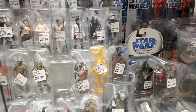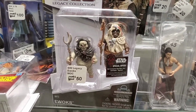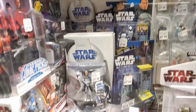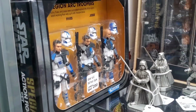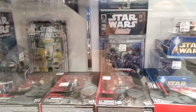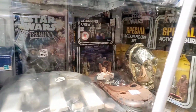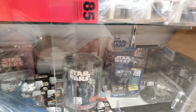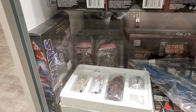Alex, you see anything interesting there? There's some loose vintage Kenner figures there. Yeah, there's an Ewok, or no, those two-packs at $50 are more modern. Those are more modern figures, loose. There's that clone three-pack for $200. Yeah, that was a PulseCon exclusive last year? It's already $200. More vintage, modern vintage collection. There's some 3-packs there in the corner. Just so much stuff. It's crazy the amount of stuff. We could make a 2-hour video of this place and still not show you everything.